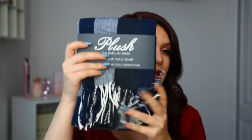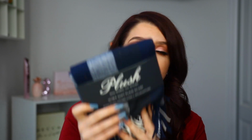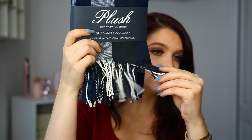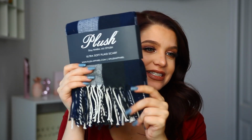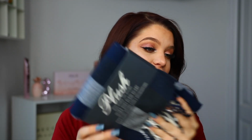I definitely feel like Fab Fit Fun is one of those boxes where you definitely get stuff that it's like different that you don't get in a normal subscription service. So we have this scarf right here. So it says stay warm and stylish with our ultra soft plaid scarf. So here is what it looks like. It has the little tassels, plaid. It feels really, really nice quality. It feels really soft. I don't particularly love scarves. I use them sometimes, but I'm not someone who's like a scarf crazy person. So I might save this one to like gift to somebody, but it does feel like it's really good quality.